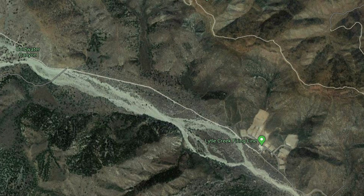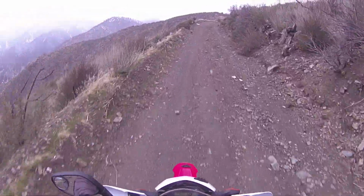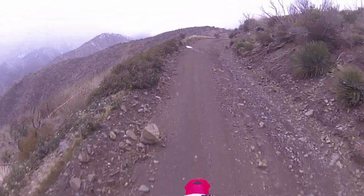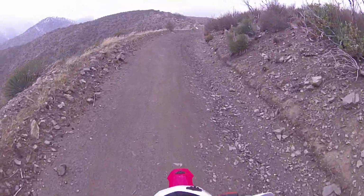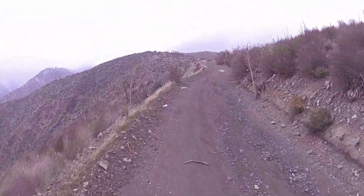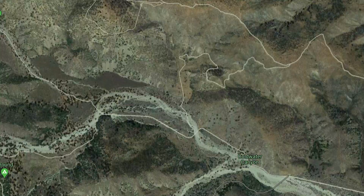You get there, you're going to keep on going straight. Hopefully the gate's open, and you get on this little rocky road. From that rocky road, you're going to take that all the way up north, at least a mile and a half. Once you come into a gulch, it's going to be Coldwater Canyon.